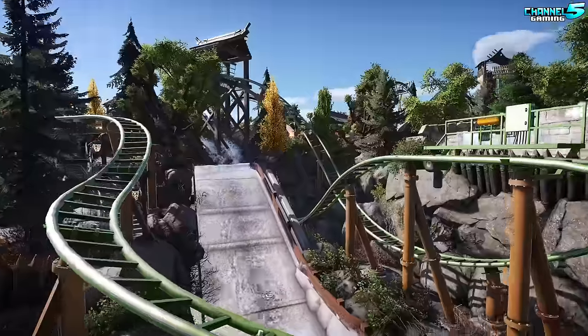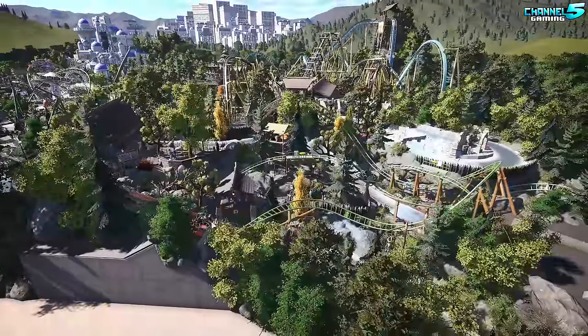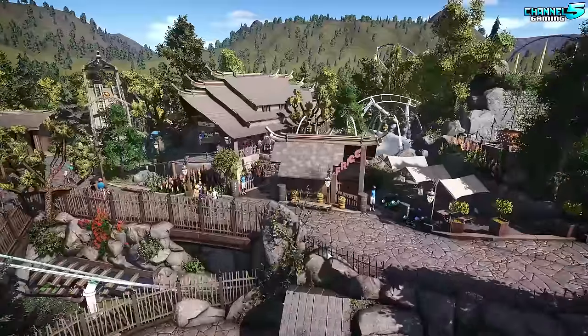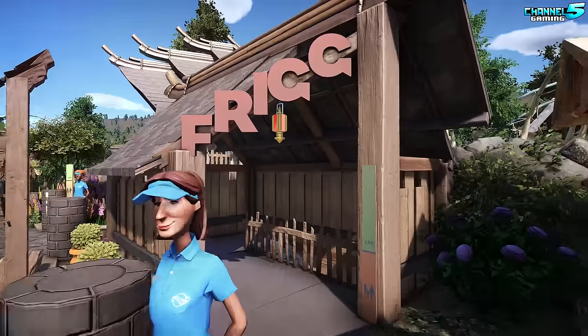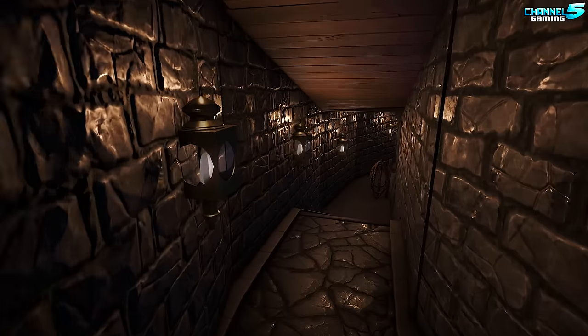When you're down here, you feel like you're in a world. When you zoom out, realism. It's all staff facilities, man-made stuff. It's all smoke and mirrors. I freaking love that. We got the frig here. What is the frig? Go to night. Ooh.